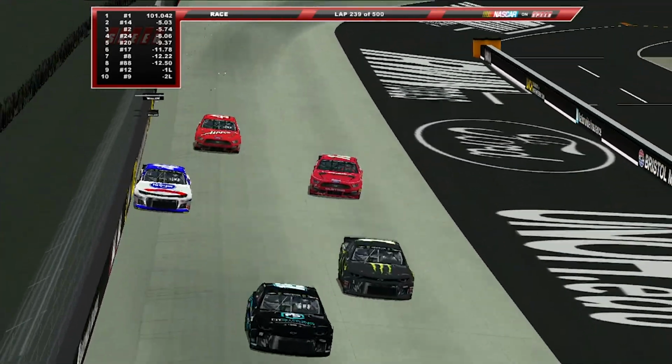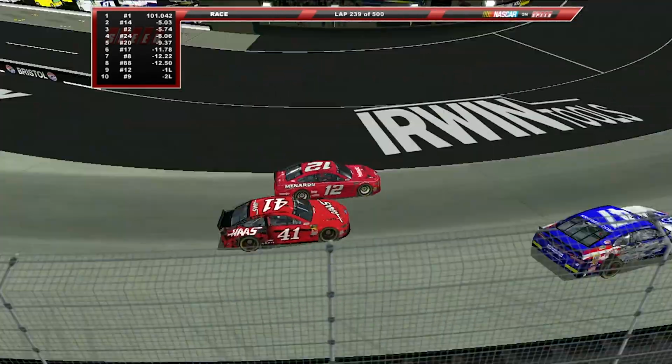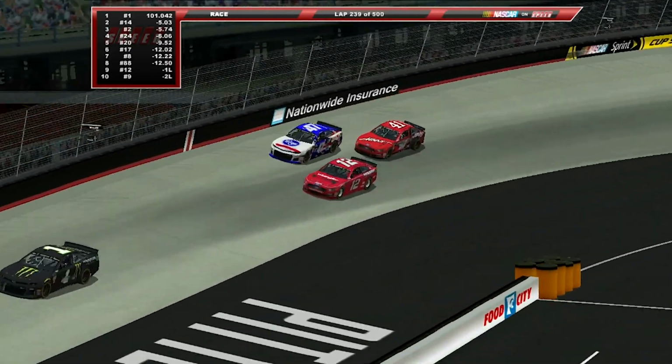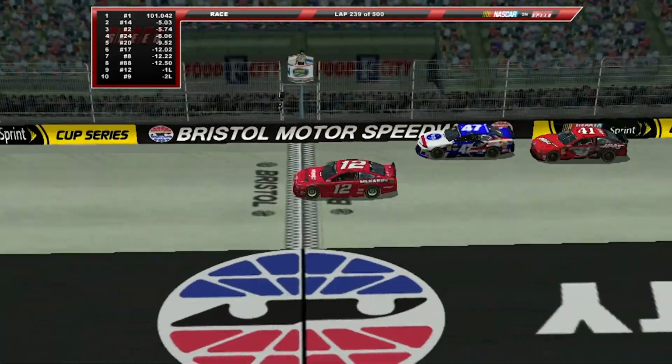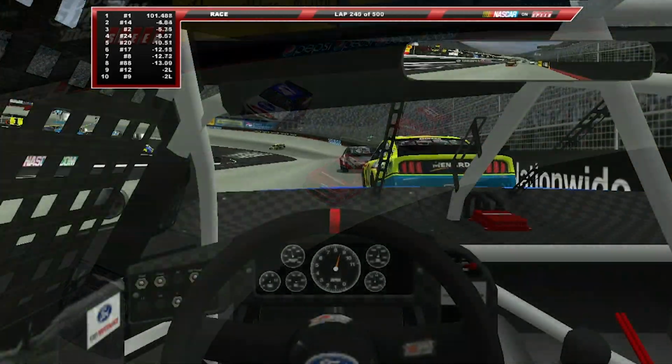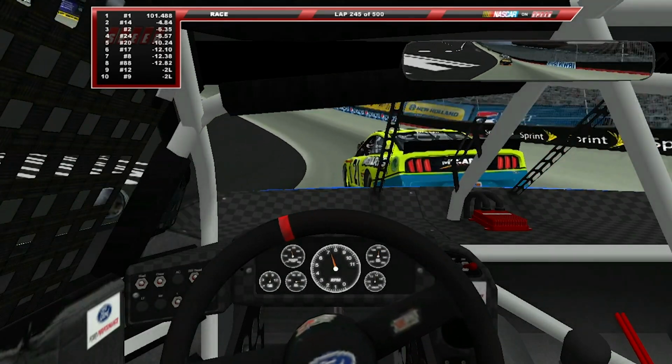Contact right here. Oh boy, Ryan Blaney had a very scary moment right there as he watched the 47 hit the outside wall. Blaney is currently running ninth, but he is a lap down. There's a very small number of cars still on the lead lap. Blaney is just trying to keep it within the top 10.